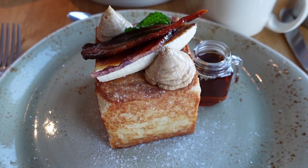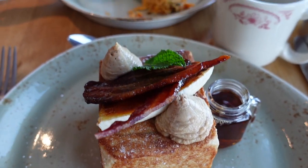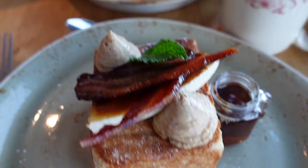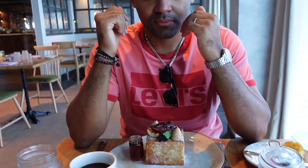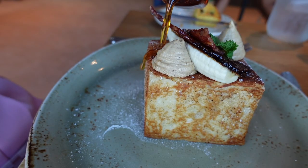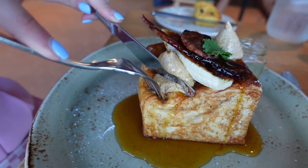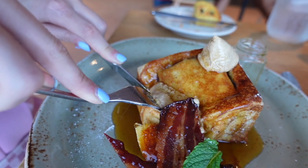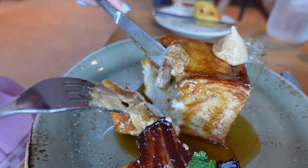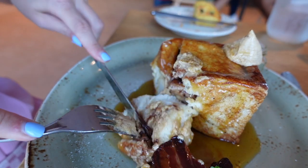We've both gone for the stuffed French toast, stuffed with bananas, peanut butter. We have bacon, maple syrup. No way, I'm conquering this. Aaron's done the same. No way, you're conquering it. Is it too much? Oh, it's got all stuff in. Oh, what's that? Banana and everything.